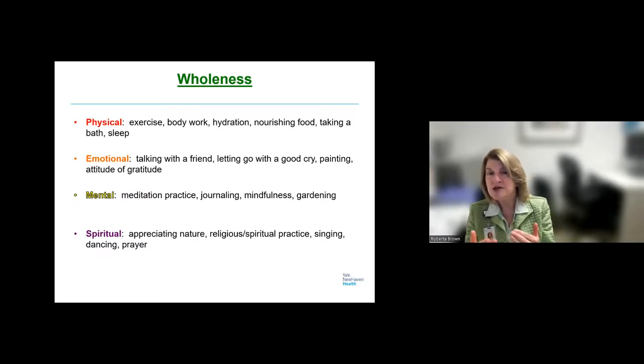walking, all of these parts of ourself affect each other. So physical can affect our emotional and mental being, and then including our spiritual, appreciating nature. That was something during the pandemic that I tried to do, even though we were on lockdown. I still went outside and appreciated the spring and the beauty around me, the grass, the flowers, the trees, just finding that sense of appreciation really helped me have hope for the future.